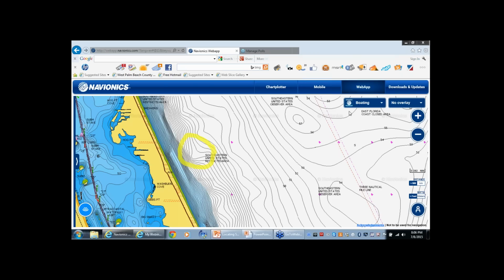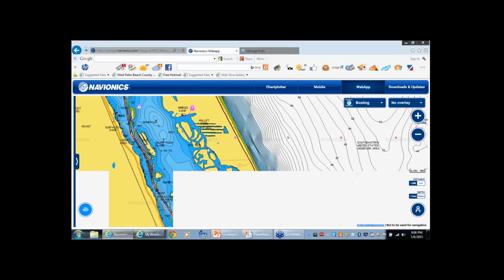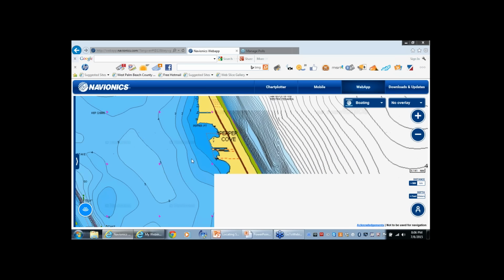I could spend a whole lot of time on tarpon too, but I don't want to do that as I want to try to look at some of these questions here and try to answer them. But intersecting areas, mouths of inlets are key. Tarpon will usually sit outside of inlets.